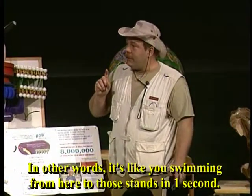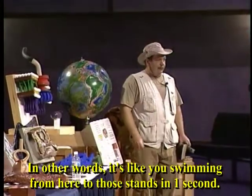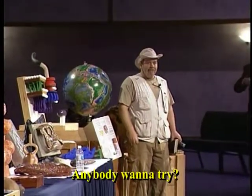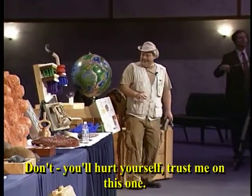So in other words, if you were to keep up, you'd have to swim from about here to those stands in 1 second. Anybody want to try? Don't, you'll hurt yourself. Trust me on this, okay?